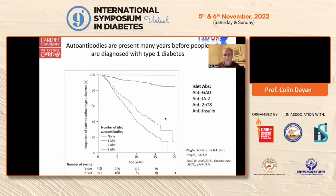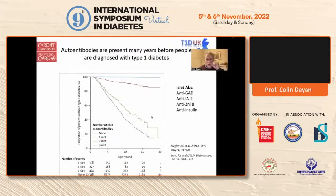So I'm just going to recap on some things that I said at a previous talk a year or so ago, just so that everybody is on the same page. Autoantibodies can be present for many years before the diagnosis of type 1 diabetes, and they allow us to identify the early stages. Here's some of the data that shows that. It's showing children who are screened for autoantibodies, and those in green or in purple with two or three autoantibodies, if they were followed up for 15 years, 80% or more, in fact, closer to 90% of them later, develop type 1 diabetes.